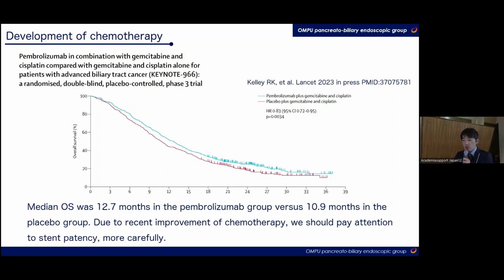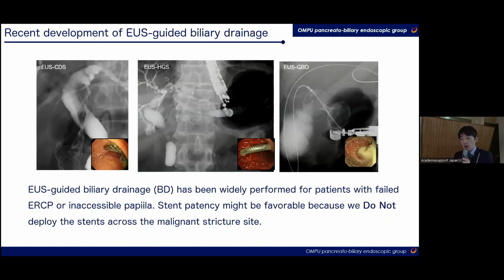Also, according to the KEYNOTE trial, median overall survival was over 1 year in the pembrolizumab group compared with the placebo group. So due to recent improvement of systemic chemotherapy, we should pay attention to stent patency more carefully. Recently, EUS-guided biliary drainage has been widely performed for patients with failed ERCP or inaccessible papilla, such as surgically altered anatomy or duodenal obstruction. Stent patency might be favorable. Therefore, we do not deploy the stent across the tumor site.